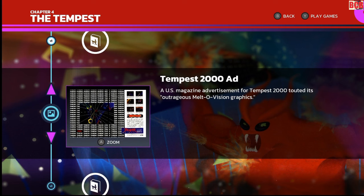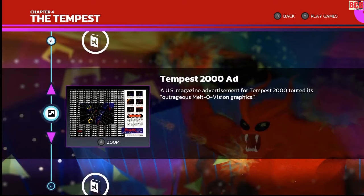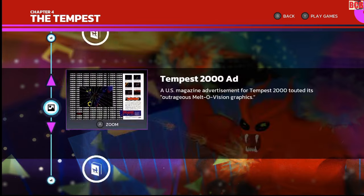Here's a Tempest 2000 ad. It's touted for its outrageous Meltovision graphics. Love it. Do the math. Here we go with the Jag, right? Thanks to Atari giving me that break, the name of the Jag is known by people who never had a C64 or an ST. And there are a few more people on the planet thinking about llamas. And that was from a LLamasoft website, '95. I love it.